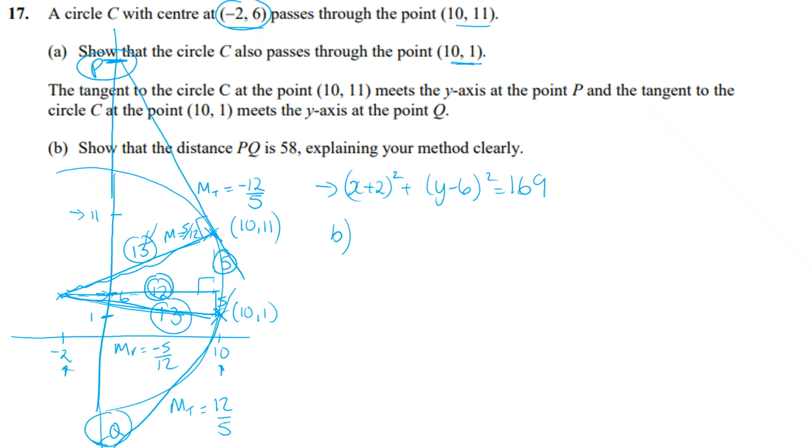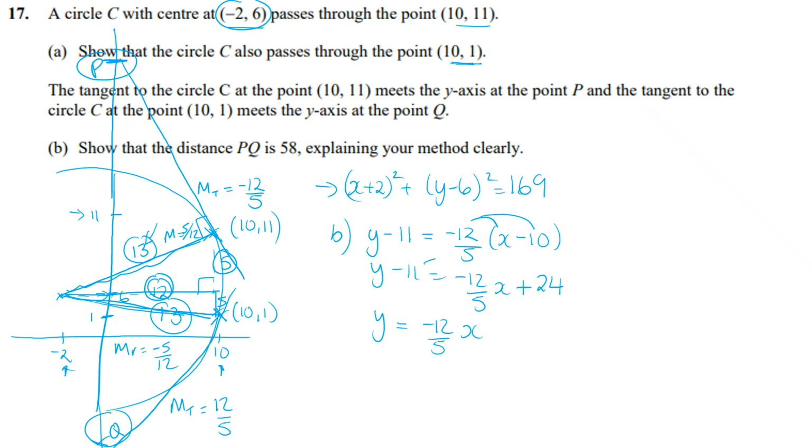So now we know the gradients and we've got the points, we can just do y minus y1, which is 11, is equal to minus 12 over 5 (x - 10). Y minus 11, take this in, is going to be minus 12 over 5 x. When that minus 12 over 5 goes in, we're going to get a plus, but the 5 and 10 are going to cancel and give me 2, and 2 times 12 is 24. Now all we're interested in is that y-axis intercept, so we can just leave the minus 12 over 5 x. We're not bothered about the gradient. This minus 11 on the other side is going to give us plus 35. So that point there is 35.